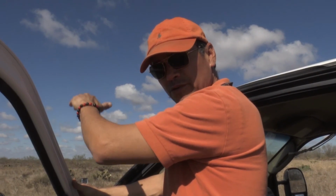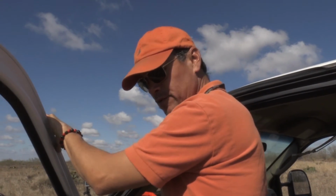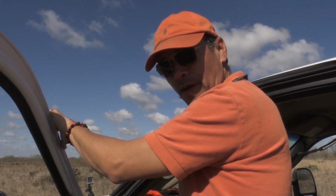Some of this brush is kind of high, so I'm kind of standing on this step where I can look over the brush and see what the dogs are doing, working back and forth. Every once in a while, I'll get in and pop back out.